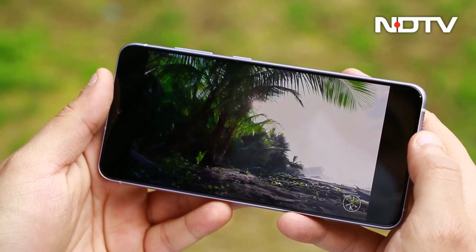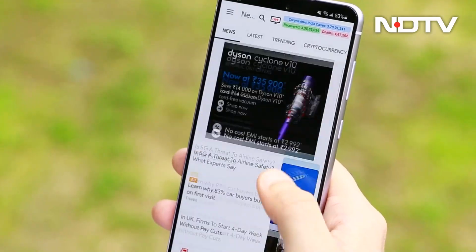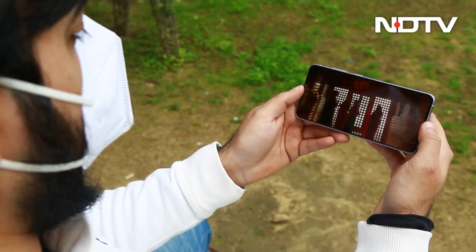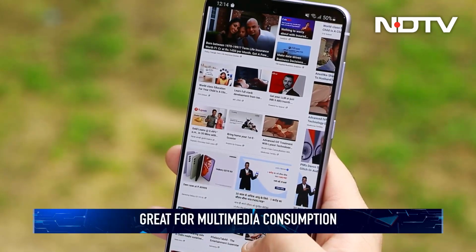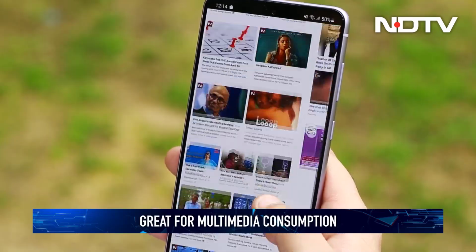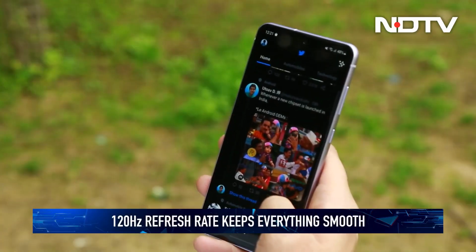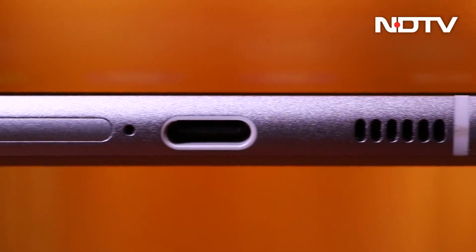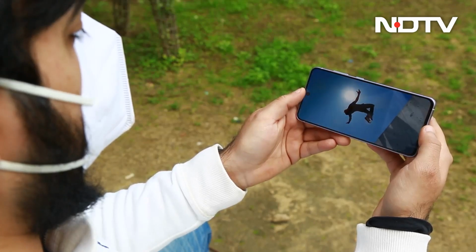Up front, we get a 6.4-inch Full HD AMOLED panel with a 120Hz refresh rate and HDR10 Plus support. The panel has good color reproduction, brightness and viewing angles, making it a great choice for multimedia consumption. Also, the 120Hz refresh rate on board makes for a smooth scrolling experience with fast animations. Audio-wise, its down-firing stereo speakers and earpiece produce average sound quality.